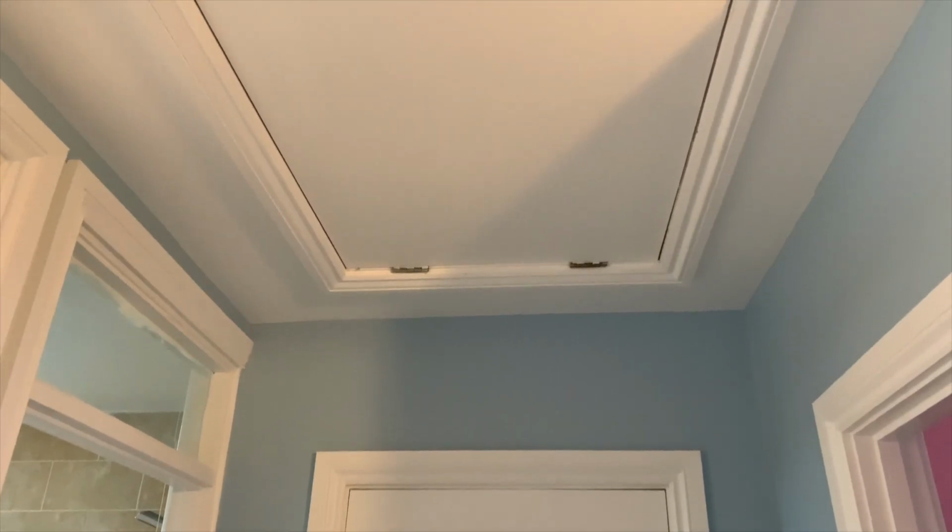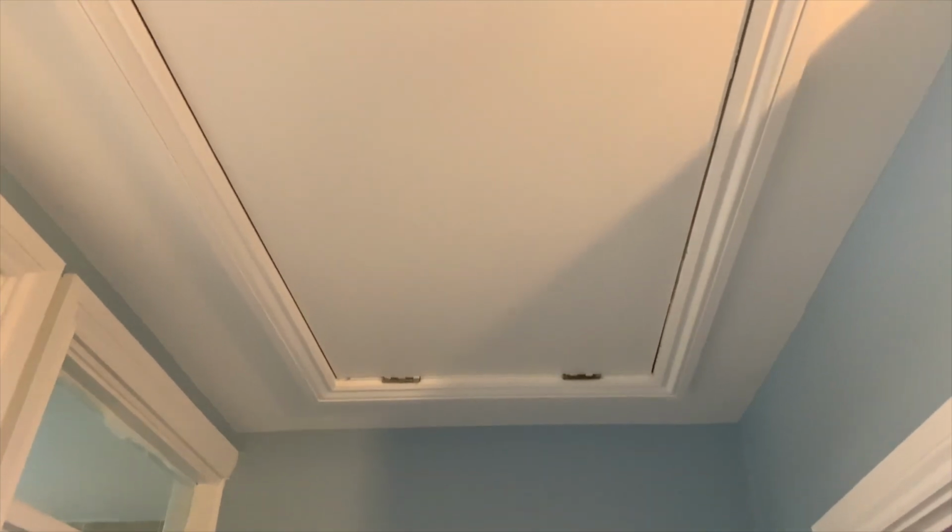At this point, the seller was explaining to me that this loft goes right through the whole width of the house, which makes it a really big loft, and so in that sense you could convert it to another bedroom.